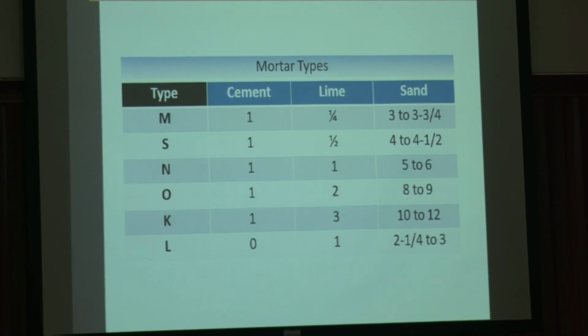So the most commonly used mortar today in buildings that were built in the late 1800s up into maybe 1910, 1915, right in there, is Type O mortar. It has just a little bit of cement in it to help with the set. It also adds a little bit of durability, so you get a little bit longer lifespan out of the mortar, but it still has a lot of lime in the mix that allows some flexibility as well.